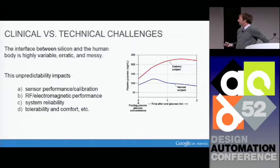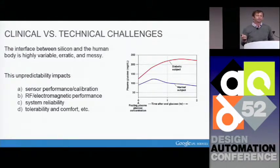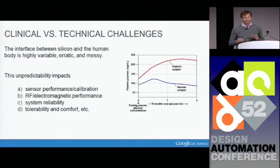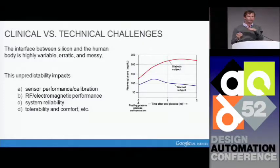So, you know, huge variation just from person to person, but even the same person, day to day, depends on how much sleep they had, what they've been eating, are they stressed, all of these different sorts of things affect it. Is it hot out, have they been exercising? There's so much variation that we have to deal with that affects a lot of things, even some kind of surprising. So sensor performance, obviously we need to make sure that the calibration procedures can handle this wide variation.